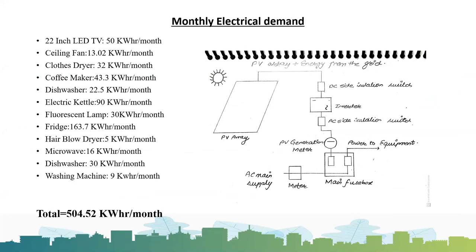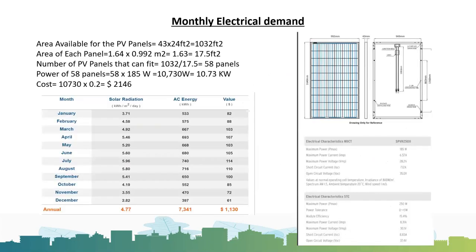I tried to do this for all the buildings, but I know there are going to be many more electrical appliances and I can add more, but this was just an experiment. The total electrical demand was found to be 504 kilowatt hours per month. The area actually available for PV panels, if I were to put everything on the roof, was 2000 square feet, but I did not like how it looked on the other roofs. That's the reason I planned on using the roof of the original house.